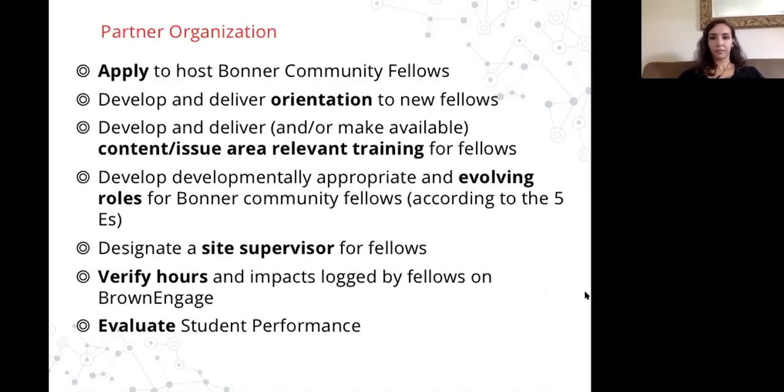Throughout the year, the community partnership team does send an early warning survey, usually in the fall, to see how the partners are doing with the students, if there are any issues. And then Nadia and I are always checking in during the semesters to make sure everything's going okay. And if it's not, we assist with troubleshooting and figuring out the problem.